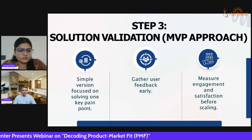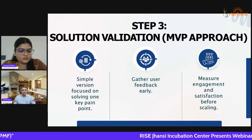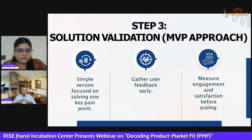Solution and validation, just like I said, focus on one pain point. Don't try to solve too many points for too many people in one app, right? Gather user feedback as early as possible, from day one.